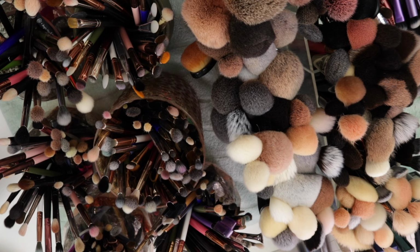I have been lucky enough to not only be in a position to be able to purchase some nice brushes this year, but I have also been sent a decent amount of brushes this year. And brushes are one of those things that if you take care of them, they will last you a long time. So it's not something that you usually use up. So I just keep getting more and more.